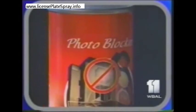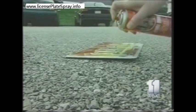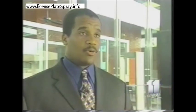TV Channel 10 in Australia also tested Photo Blocker. This is a number plate photographed before Photo Blocker. This is it after being sprayed. State lawmakers outlawed plate covers, but the statute doesn't specifically address sprays. Is it legal or illegal? We are not sure. We have not had an interpretation of the statute as of yet from the courts.